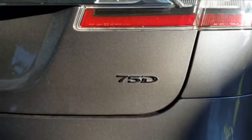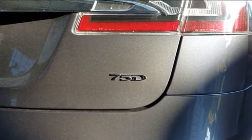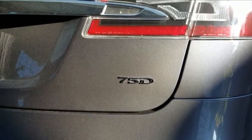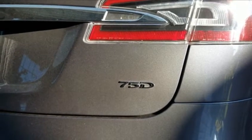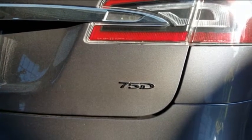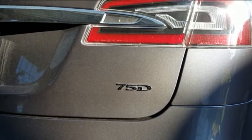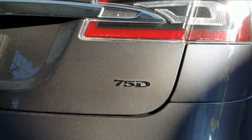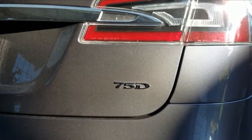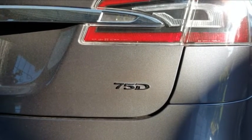Now, the 75D. As I stated before, I drive a lot, and I drive my car mostly when I'm going back and forth to work. Sometimes I drive my wife's, but for the most part, I'm in this car. My commute averages between 130 and 220 miles per day. So I know some of you are saying, which one should I get? Right now, they have the 75D and the 100D. Those are your two options.